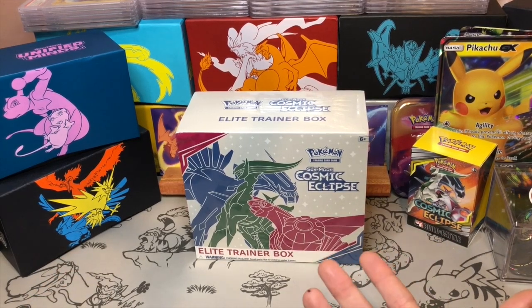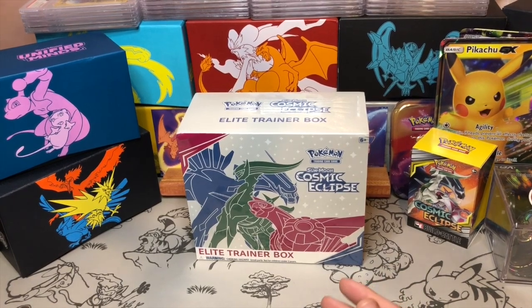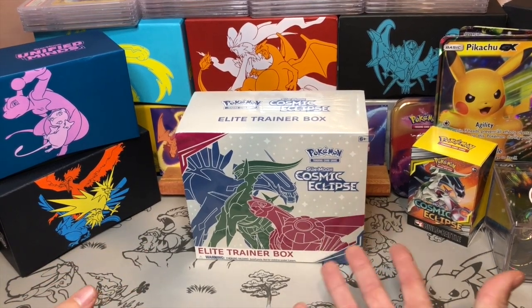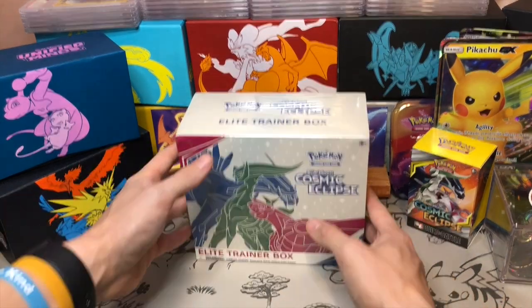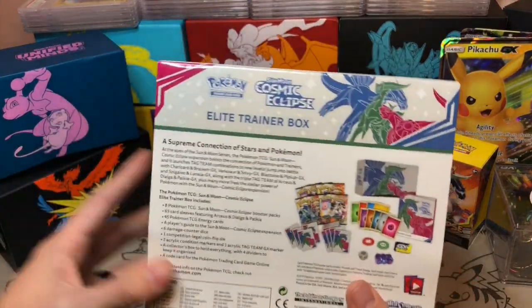I feel like every set that comes out these days is this. It's just a massive money-making scheme, unfortunately, because it does make it very, very difficult for the regular collector to get anywhere near even attempting to complete a collection. I don't even bother anymore with these Sun and Moon sets because you're looking at 230 to 250 cards. It's just too much.